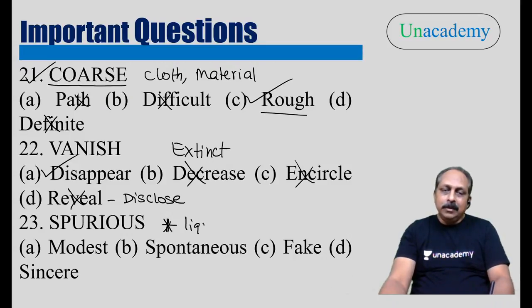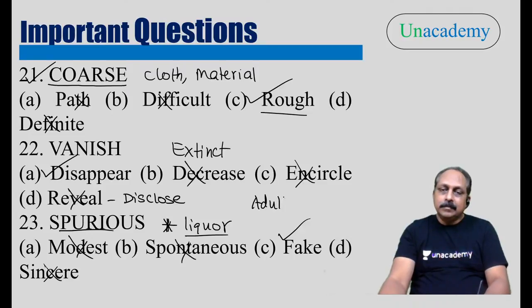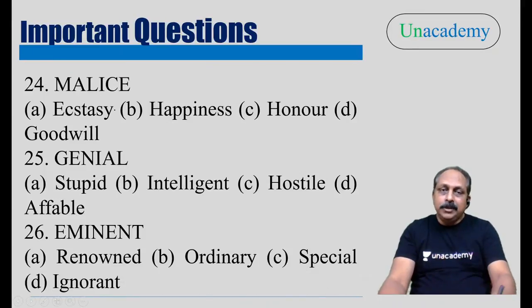Now, spurious, an important word. And it goes with liquor. Spurious liquor means what? Modest, not correct. Spontaneous, not correct. Fake. Answer is the third option. Spurious means fake. And usually it goes with liquor. When we say spurious liquor, you have to also learn one particular word: adulterated. Adulterate means what? To make something impure. Now here, you have to choose the opposite. Please listen to me. Opposite.